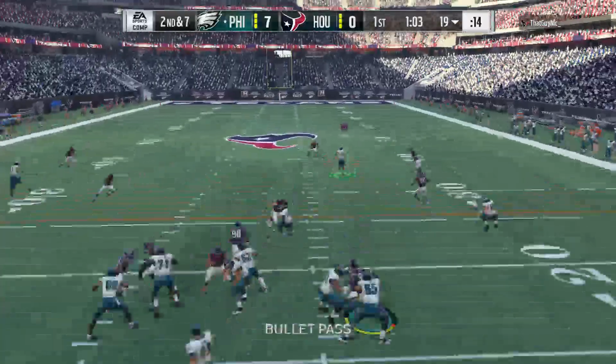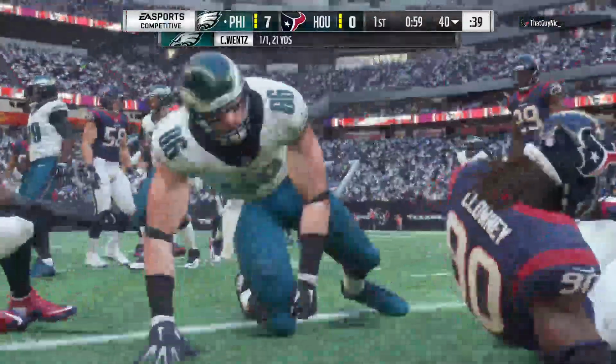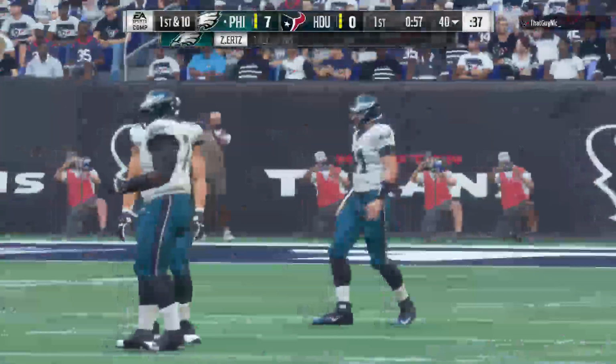Wentz to throw on 2nd down. And complete to Zach Ertz. And he gets this one all the way up to the 40. A nice gain of 21 yards.